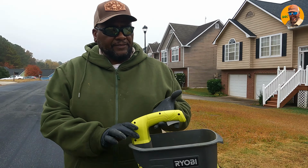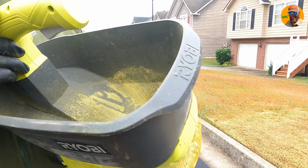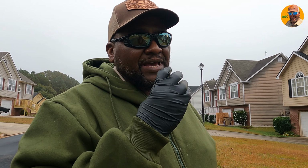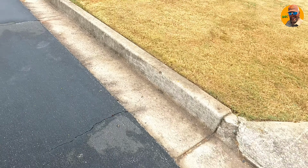That just shows you how I had it measured out just right. Guys, I've been doing this for a while, so it's easier for me to put it in here and spread it. But as you can see, it was a little bit dusty. That's why I say you should always wear the mask. If you're doing it while the wind is blowing, make sure you position yourself so the wind is not blowing back. All right, guys, and these little battery blowers always come in handy.